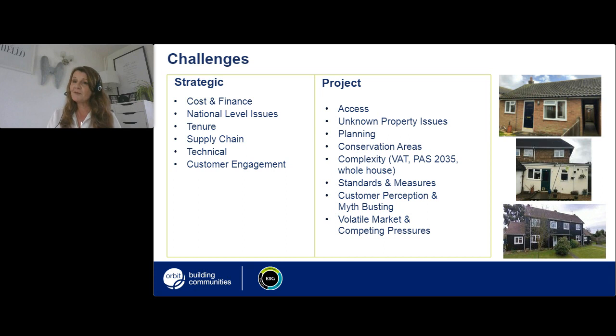Now, at a project level, we've found some structural issues and remedial repairs, as well as customers' own installations, such as conservatories and extensions. Planning has also been a key challenge, as I mentioned earlier. We're right in the heart of Shakespeare country, and we've had to apply for lawful development certificates or full planning permission for the majority of homes in the project, which has added both cost and time. Customer engagement has been more remote during COVID, but we maintain good access rates by explaining the benefits to our customers.